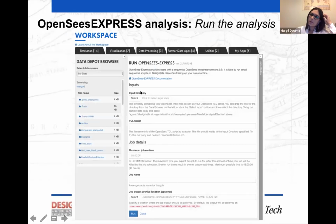For the inputs, you just need to tell the system what the input directory is, and you can do that in 2 different ways. One is just typing here the path and the folder that you are referring to, starting from My Data, so from the main folder, or you can just select the input from this data depot browser that is on the left of the screen. Then you need to put in as an input the name of the TACC script, that is the main file that you want to run, and then there are some details about the job.